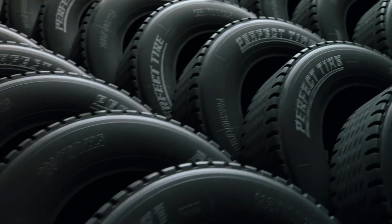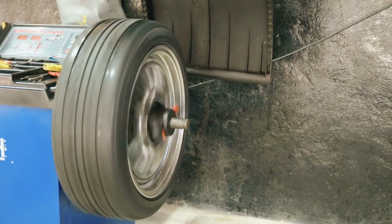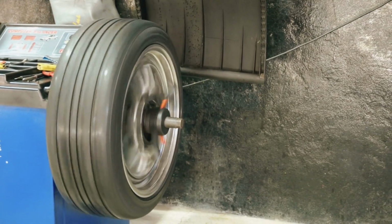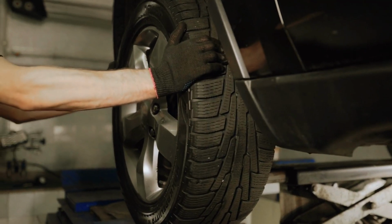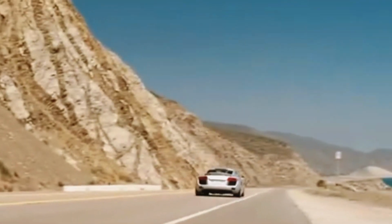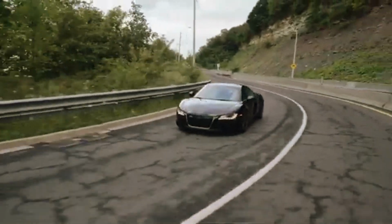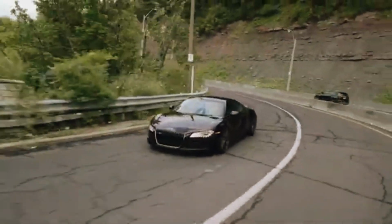Regularly inspect the tire tread for signs of uneven wear. If your tires are wearing unevenly, it could indicate that the alignment or suspension needs adjustment. Ensure that your tire pressure is maintained at the recommended level. Keeping up with tire rotations and maintaining proper alignment will help extend tire life and improve handling.